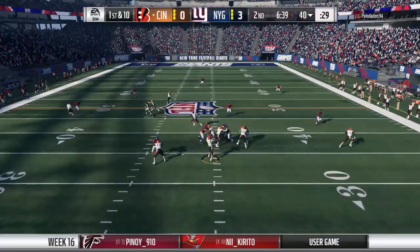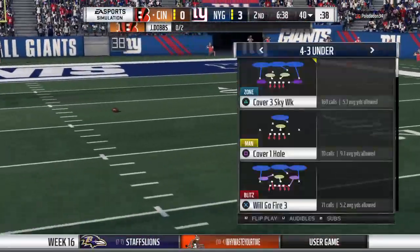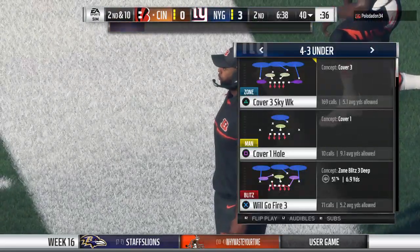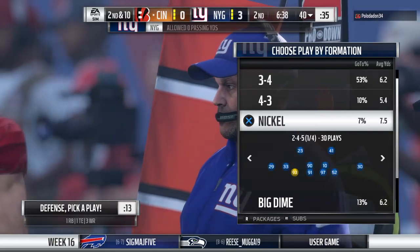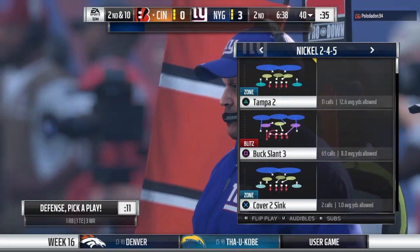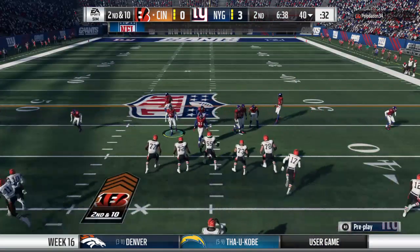1st and 10. Dobbs. And unable to connect on the long pass. It falls down incomplete. Well, they're slinging it, and then there's one you got to put a timer on, huh? I mean, that one came in hot. That came in hot, but overthrown, out of his reach, and incomplete.